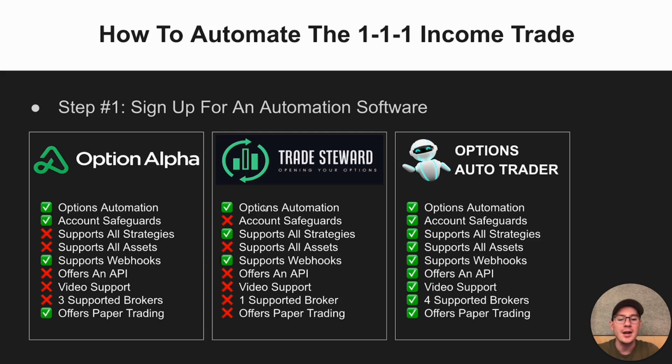Trade Steward, they do allow you to automate options. They give you the ability to do strangles, which is awesome. They give you the ability to do 111s, which is great, but you can only do it on stocks and indexes. That's fine, but if you want to do it on futures options, you would need something else, and they don't offer paper trading, so you can't test it first.